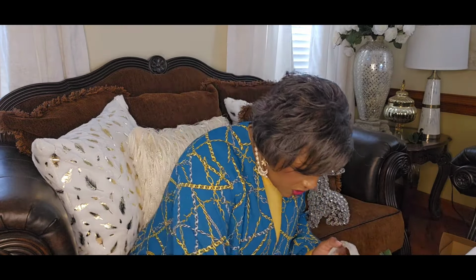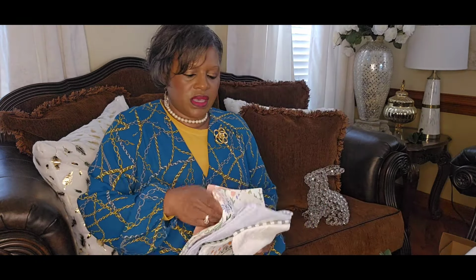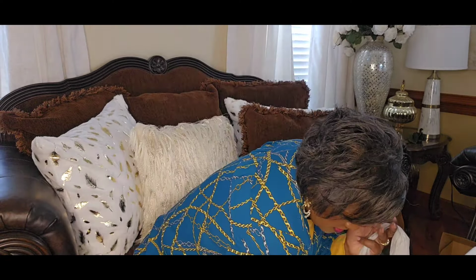And next from Target, some little tea towels and kitchen towels. This is Happy Easter. Hello Spring, little dish towels.